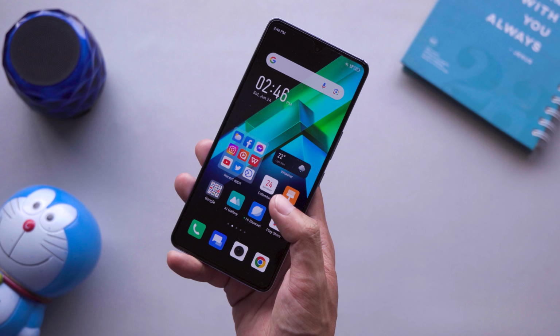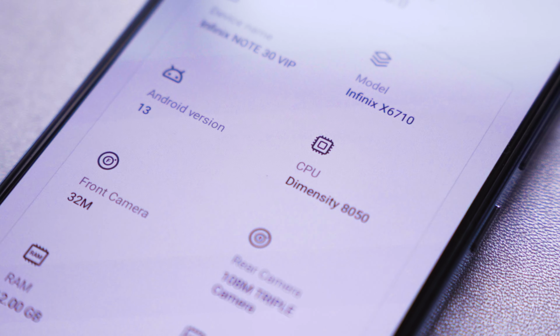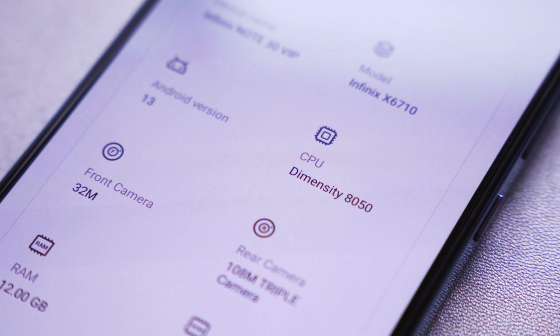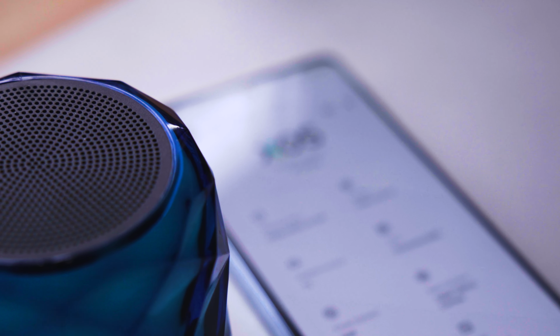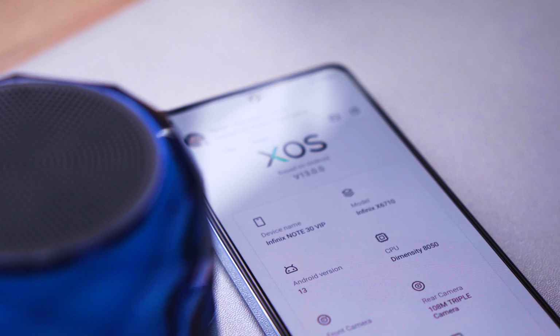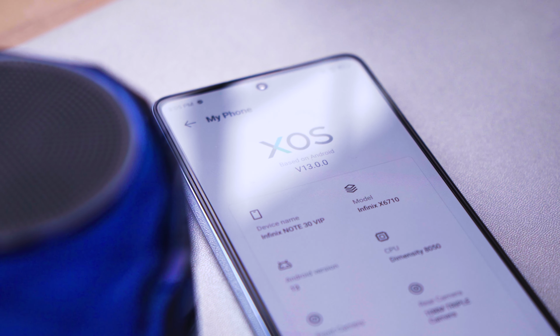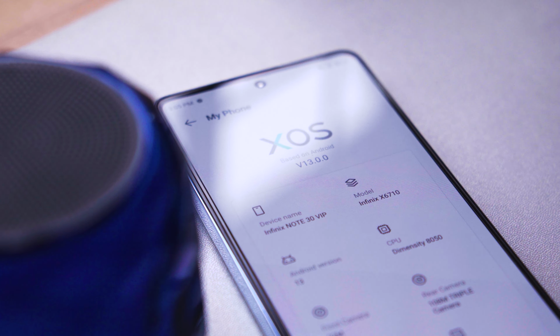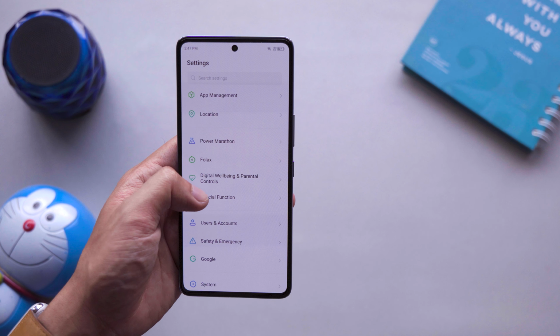Okay, now we're on to the performance. So this one has a Dimensity 8050 chipset from MediaTek. So it's the same chipset from the Camon 20 Pro 5G like I've told you earlier. It's running on Infinix's XOS software on top of Android 13. And this has 12GB of RAM, which is kind of mind-blowing for a mid-range phone to this day. But then again, you do have 8GB of RAM on most phones today, but this one has 12GB of RAM.